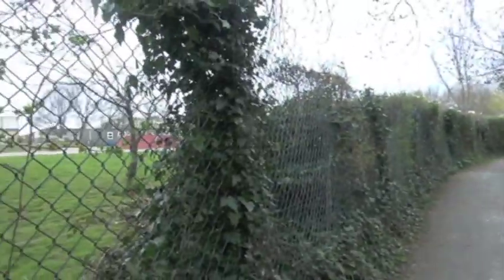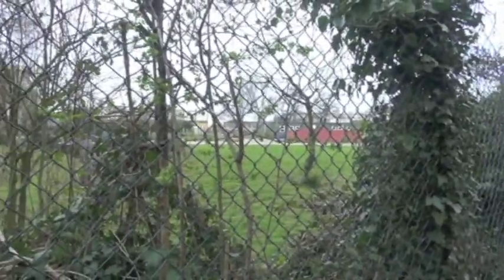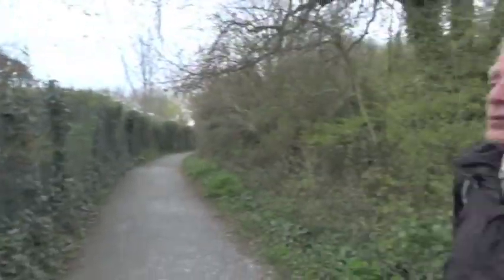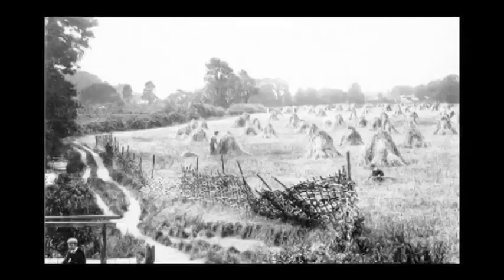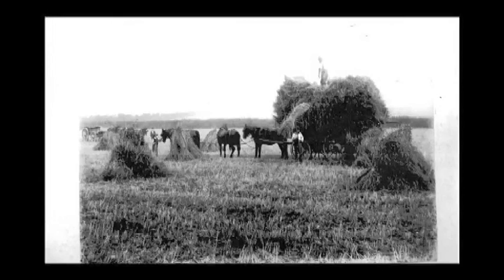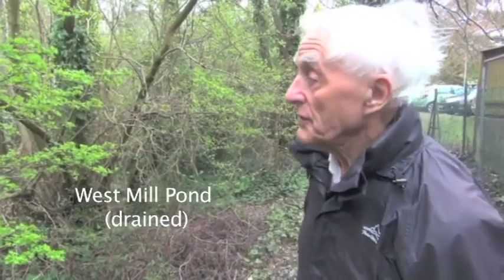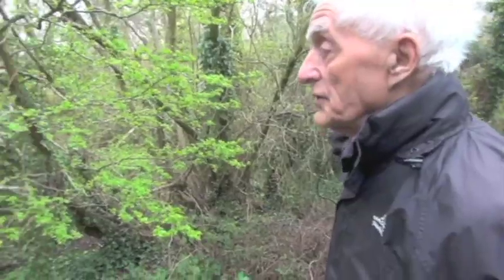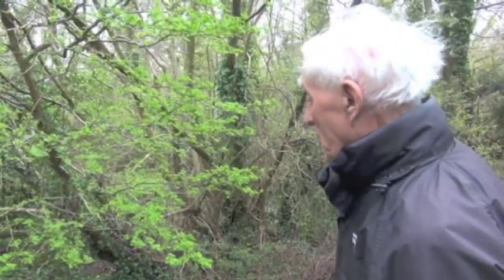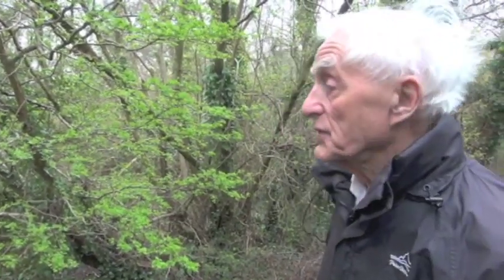On our left is Christ the King College, and that stands on the grounds of the former Priory Farm, of which, of course, you will see scenes from a century ago of harvesting. This is the western tip of the Westmill Pond, and it's dry because they've put the Nuckley into a deep channel, effectively draining it.